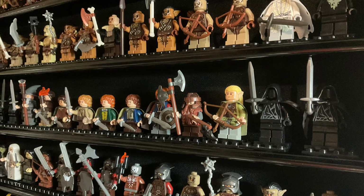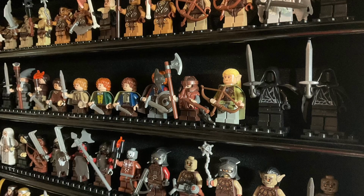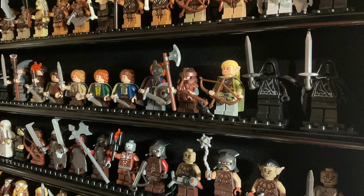That's the list, some fire minifigures, and hopefully Lego will bring us more of these kinds of minifigures in 2023.